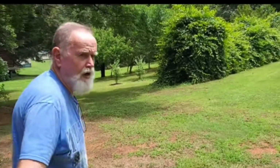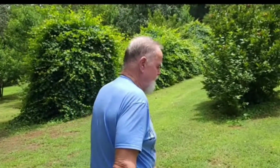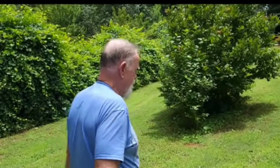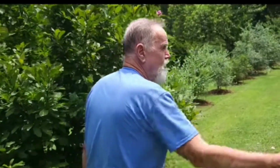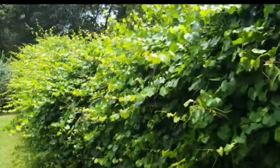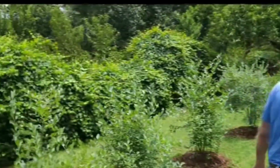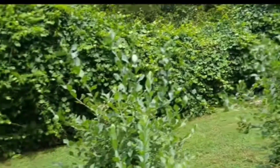I want to show all the fans a few things that we got growing here at the place. We've got blueberries. We've got a little small garden growing tomatoes and peppers and muscadines. Look at this, y'all. Look at this muscadines. He's got some killer muscadine vines. Blueberries. There's some more muscadines over here. I mean, he's got them by the droves. See the little blueberry bushes? Let me show you the big one over here.